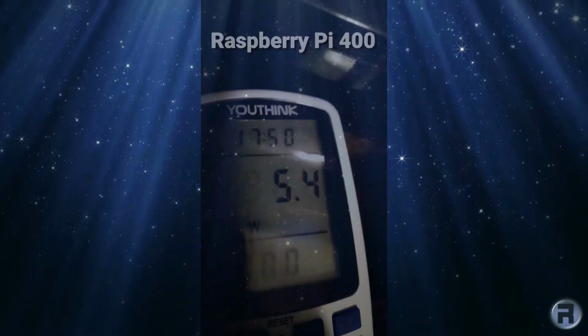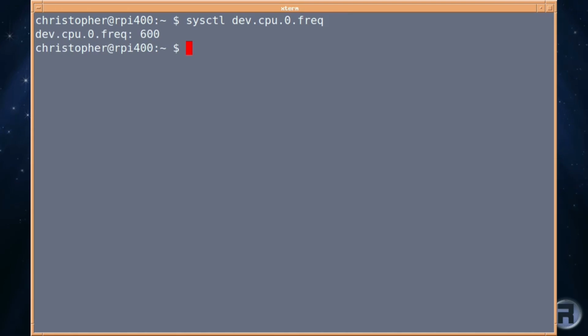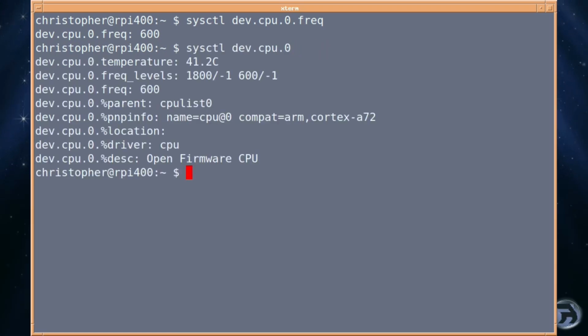So not too bad. And we're switching over to the Raspberry Pi 400, and if we run the same commands as last time, so sysctl dev.cpu.0.frequency, you can see the Raspberry Pi 400 is idling at 600, which is really not ideal, because the default speed for the Raspberry Pi 400 I think is 1800. The stock Raspberry Pi 4 is 1500, but the Raspberry Pi 400 has a better heatsink and comes already kind of overclocked, if you will, running at 1800. So the reason for this is FreeBSD doesn't put it into its fast mode, as it were.